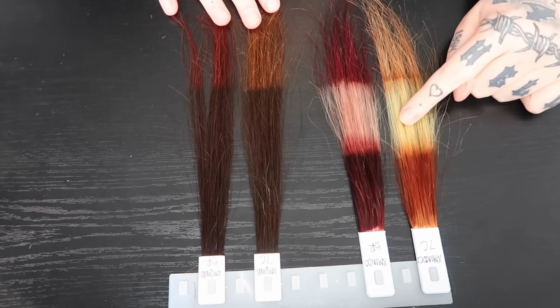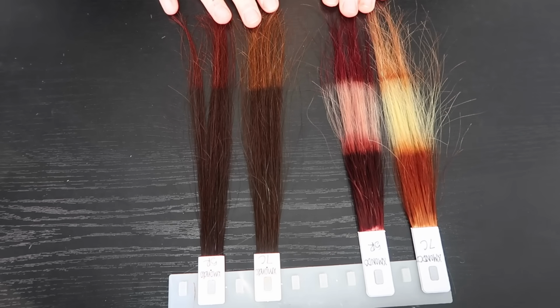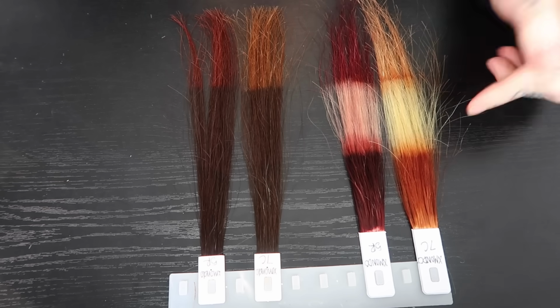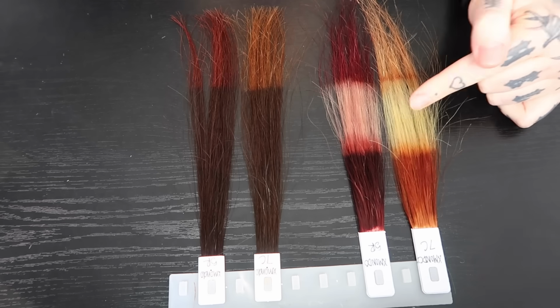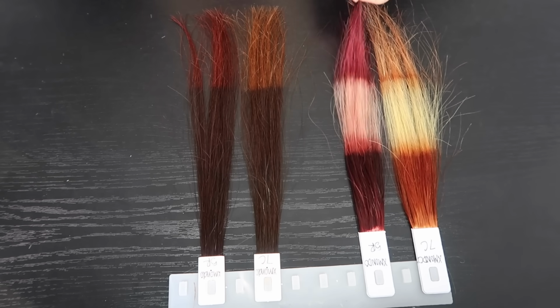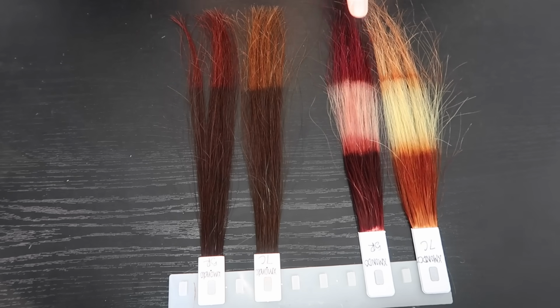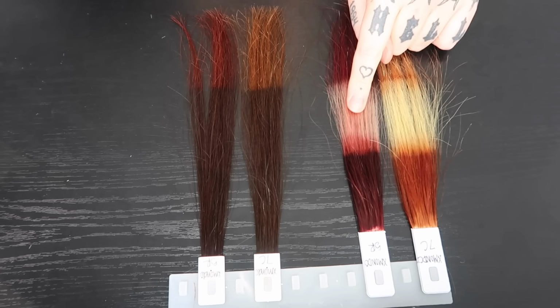As you can see, this area here was Color Oops. This area down here was a bleach-based color remover. So as you can see, it did an amazing job at removing the copper and the red. If I would have left this on longer or applied heat more consistently, I don't think there would even be any pink tones left. Imagine if this was faded out and you're ready to change your hair. Color Oops would take you right back to blonde.